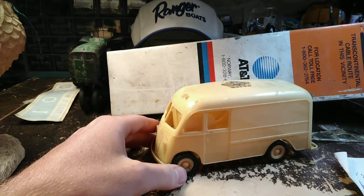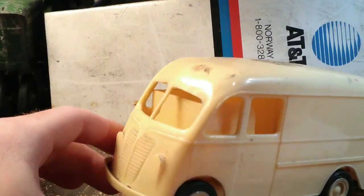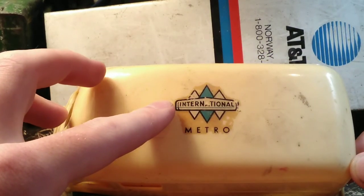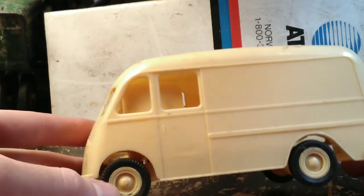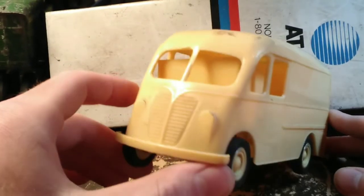First thing, probably the coolest thing I got there, is this International Metro plastic van here. It has the International emblem at the time. The International emblem at the top says Metro. That's the type of van this is, an International Metro.